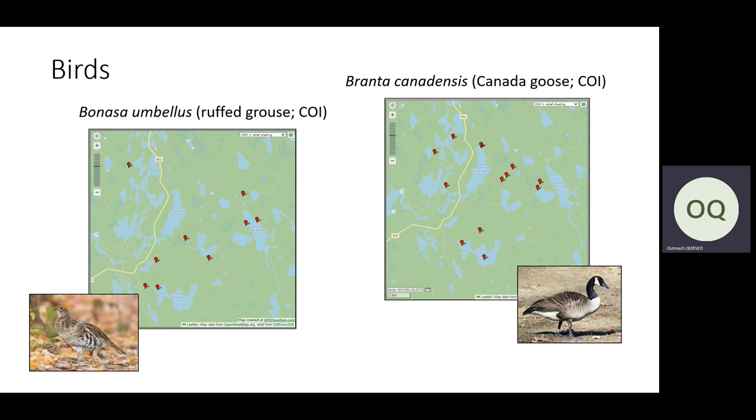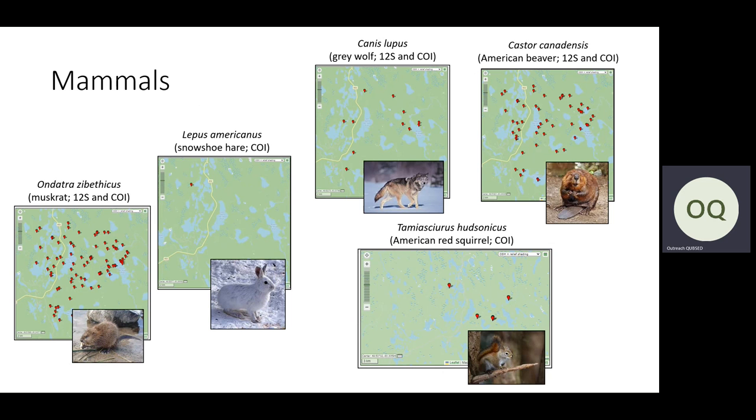We are getting some of the birds. This was kind of interesting. We got the ruffed grouse in some sites. We got Canada goose. We weren't really even looking for birds per se. Our primary objective was to get at fish, but we were getting a lot of these things.